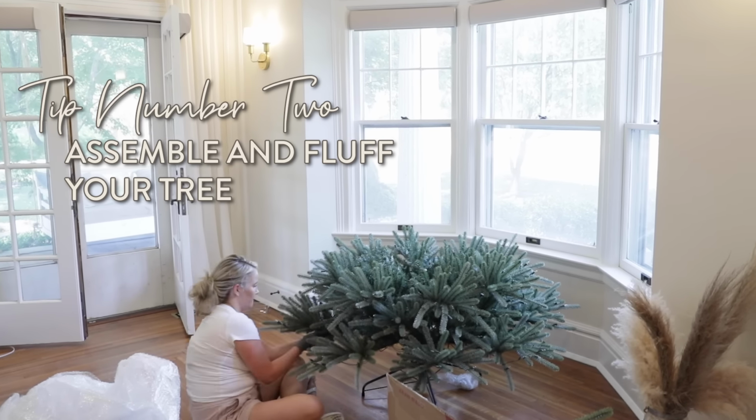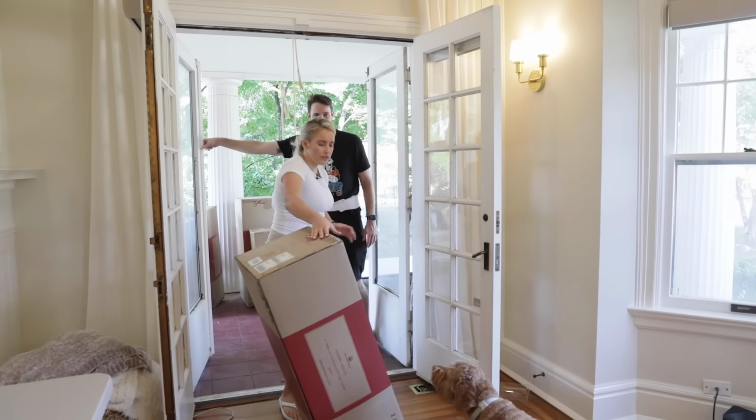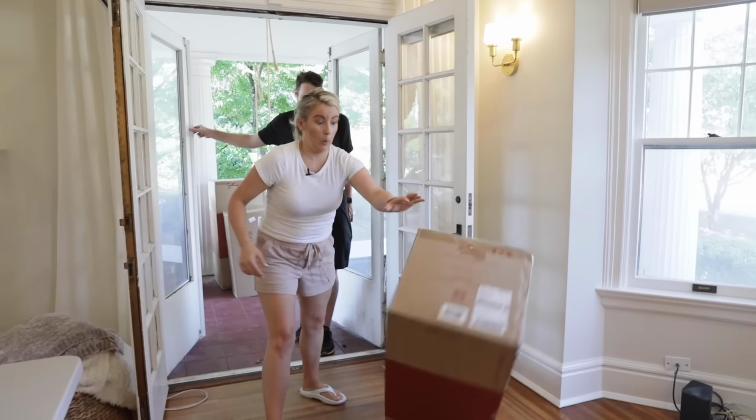So if you guys have real trees, I'm jealous. One year I am gonna get a real tree. You know, I've never had a real tree. Honestly, I don't even think my mom ever had a real tree when I was growing up. I think we always had artificial trees. I'm hula hooping the tree, Scout. Yeah, I got a bit.